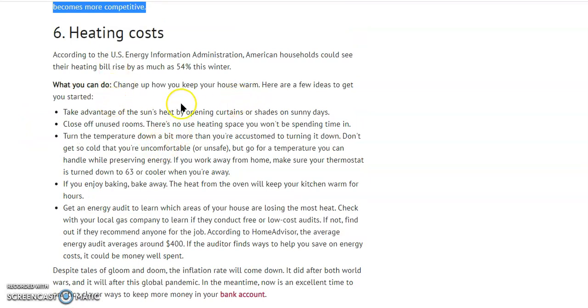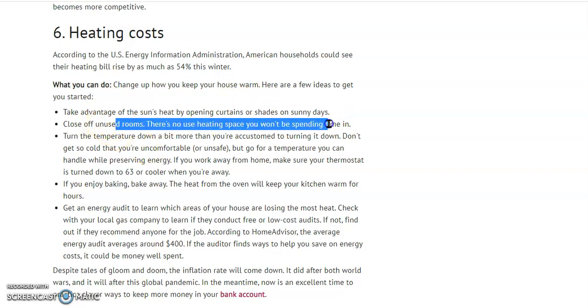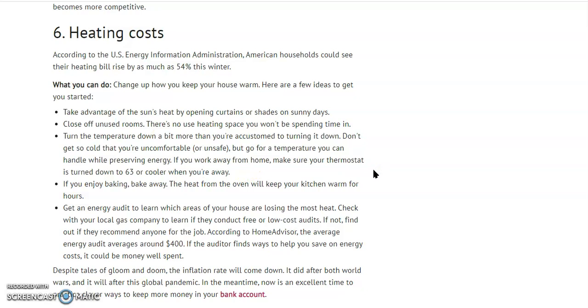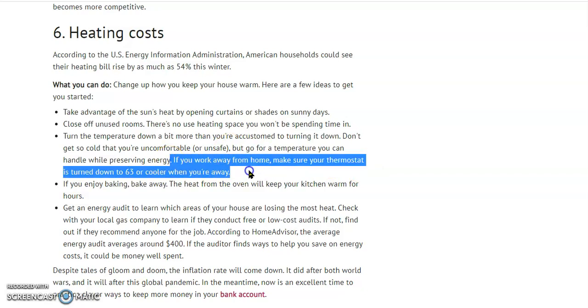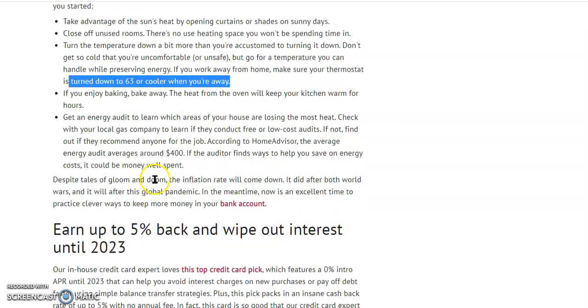It says heating costs, what you can do. Take advantage of the sun's heat by opening curtains or shades on sunny days. You'll want to close off unused rooms. There's no use in heating space you won't be spending time in. Turn the temperature down a bit more than you're accustomed to. Don't get so cold that you're uncomfortable, obviously, or unsafe, but go for a temperature that you can handle while preserving energy. If you work away from home, make sure the thermostat is turned down to 63 or cooler when you're away. And now, if you enjoy baking, bake away. The heat of the oven will keep your kitchen warm for hours.